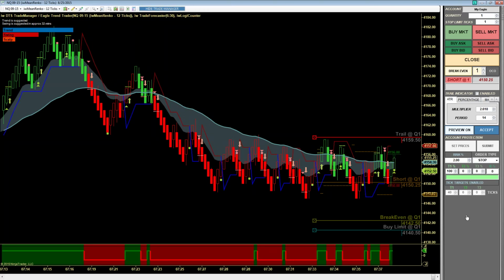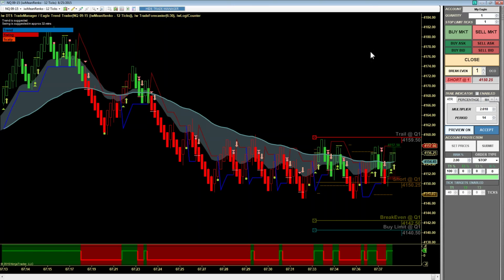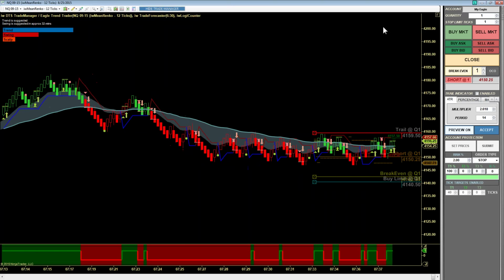So here's another major congestion area. In fact, the entire day has been a relatively tight range. I think we topped around 42. I remember seeing 4,200. And the bottom, we're somewhere near the bottom, I think, around 41.40.